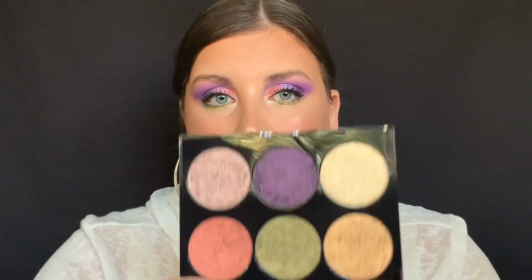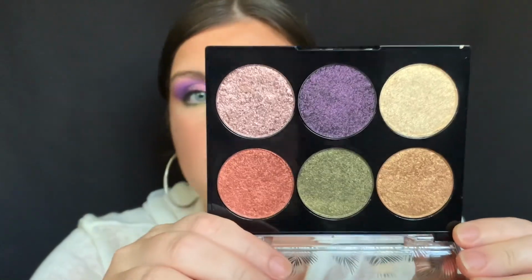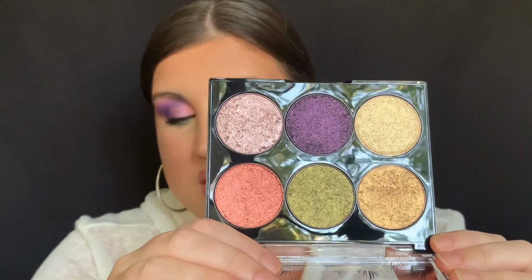Everyone raves about this, and I haven't touched this yet, but I can see why. The shades are so beautiful and they look so stunning. I've said it before and I'll say it forever: I live for shimmery shades. That's my jam. I love a good matte look too, but for me, shimmery shades are where it's at. Give me the glitter. Give me all the shine. I love it. So I'm going to swatch this for you guys real quick.